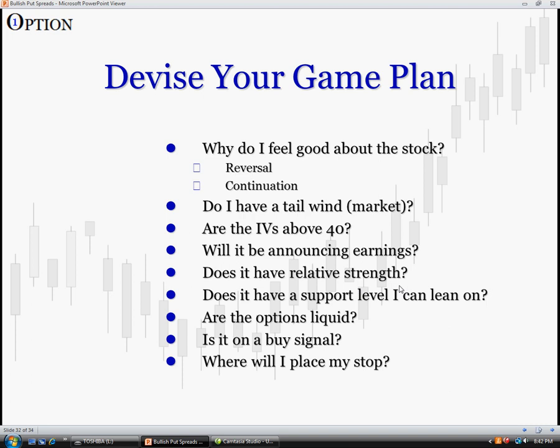Does the stock have relative strength? As we looked at earlier, how has it performed relative to the S&P 500? S&P has been moving lower, stock is treading water. That's a very, very good sign, because as soon as the market starts to find its footing, the stock is going to spring higher.